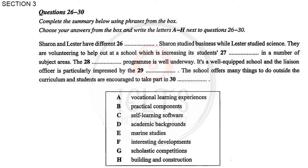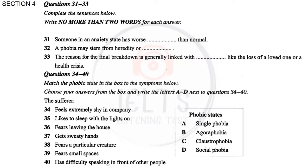Now, turn to Section 4. Section 4. You will hear a talk by a health studies lecturer on anxiety. First, you have some time to look at questions 31 to 40. Listen carefully and answer questions 31 to 40.